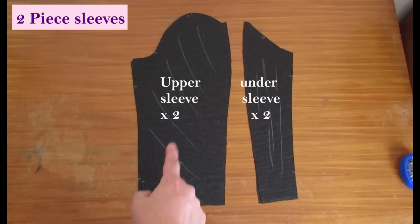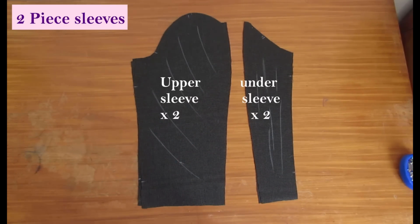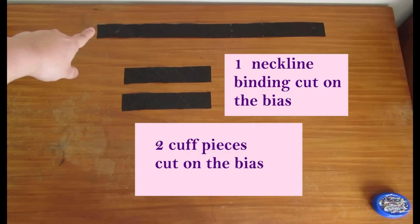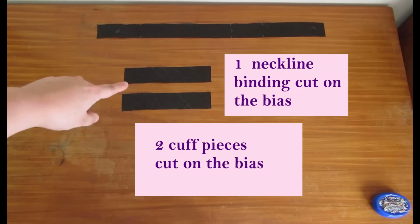Here are the 2 pieces for the sleeve, mirror images of each other, 1 for each arm, of course. These are the little pieces, extra little pieces. That long one there is cut on the bias and it's the binding for the neckline. These shorter ones are also cut on the bias and they're for the cuffs.